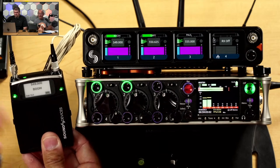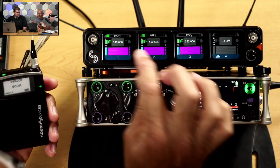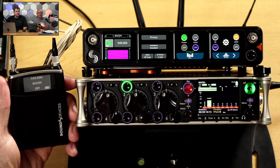But another really nice benefit of this e-paper display is that when you turn it off, and I'm going to just demonstrate this now. So it turns off.